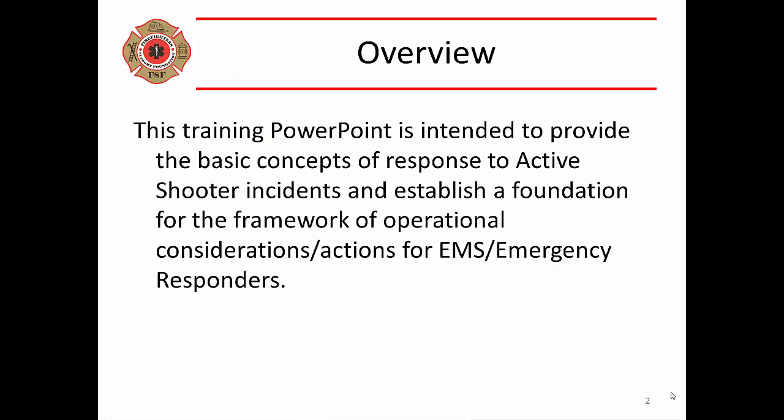A little bit of an overview. This is just going to give us the basic concepts of response for Alachua County Fire Rescue to active shooter incidents and establish a foundation for the framework of what we're actually going to do for operational considerations for our EMS and first responders that are going to be responding to these incidents. Certainly we're going to have a lot of interagency cooperation and a lot of training with other agencies that will come at a later date. And our training division is setting up some active shooter stuff for us to do, not only through district drill but an actual active shooter setup later towards the end of this year.